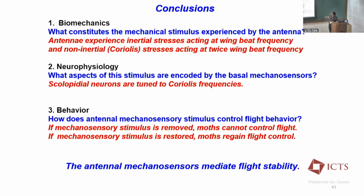So there's a mechanics part of it. What constitutes a mechanical stimulus experienced by the antenna? It's the Coriolis stresses. Then there's the neurophysiology part where we know that we have neurons that are tuned to Coriolis frequencies, and then behavior. If the stimulus is removed, the moths cannot control flight. If you glue it back, then they can regain flight control. So this stuff is old. This is a long time ago. We've been thinking about this for a long, long time.